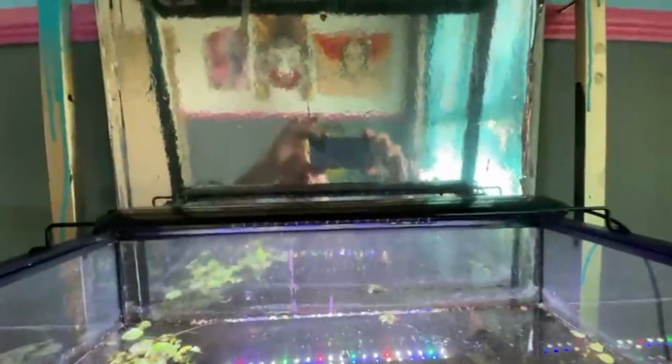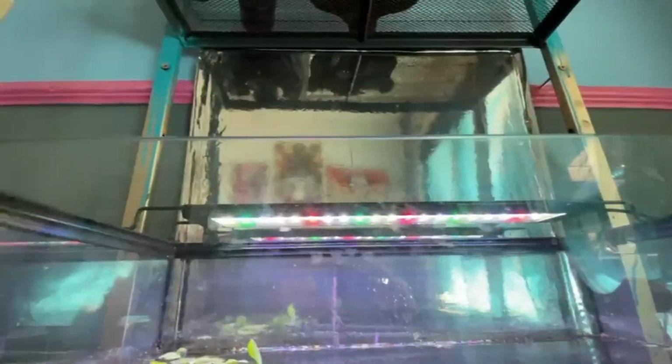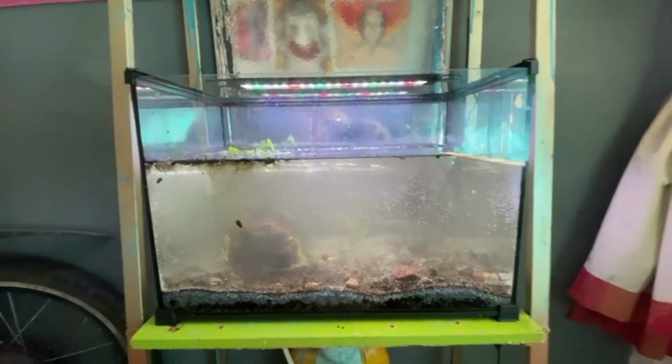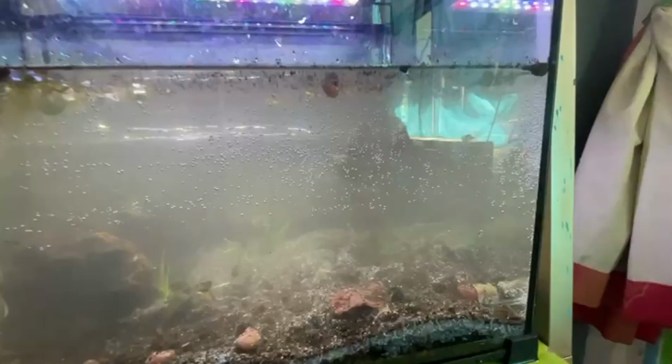So I've got an LED light that you can see there. Now, I got that for my terrarium, because I've had this fish tank as a terrarium and it never succeeded. All the plants used to always die in it and do no good. So I thought, give it a go with water.